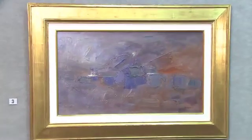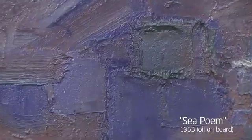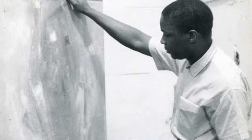The earliest works that we're seeing right here were done in '56. This early one is done in '53. Merton was doing these wonderful color form abstract works when all of the wonderful abstract expressionist artists in New York were working. I was amazed the more that I researched that he was on the cutting edge. He was one of the pioneers in this movement.